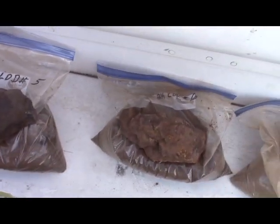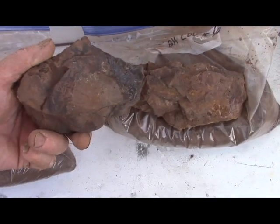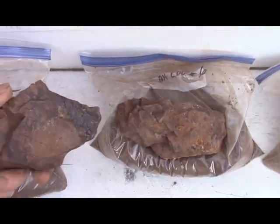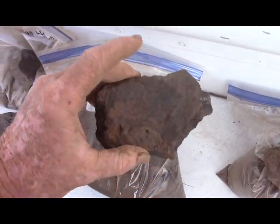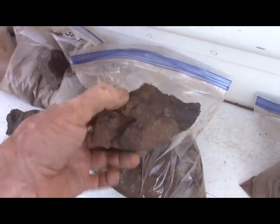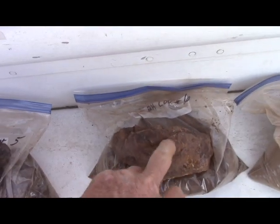And then something interesting that Eva noticed, this looks superficially very much like that, this number 5 versus number 6. But number 5 is porous. It'll soak up water kind of like a sponge. Doesn't look like it, but it does. And it's also half the grade that is.